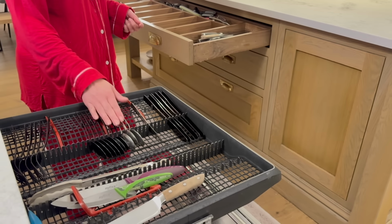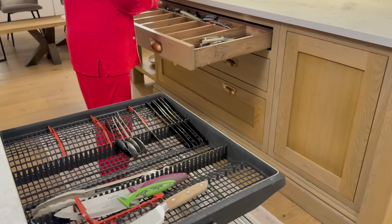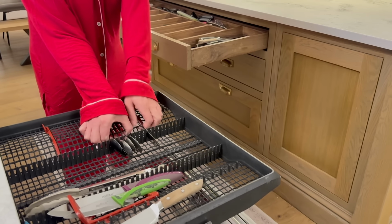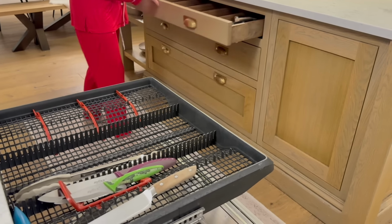My next hack is to load the dishwasher in a way that makes it really easy to unload. This might sound random, but it works so beautifully when you're in the full flow with it. So when you're putting things into the dishwasher, keep all of the plates together, the cups together, but more importantly, the utensils. Have all the knives together, the forks together, and the spoons. I know this might sound weird, but when you then go to unload it, it is just one handful and then straight into the drawer, one handful of forks straight into the drawer.